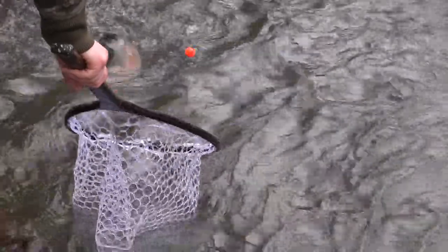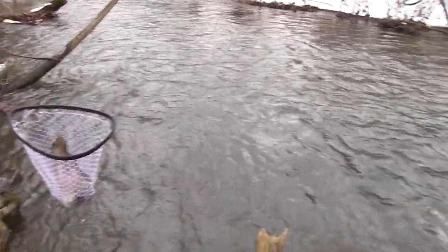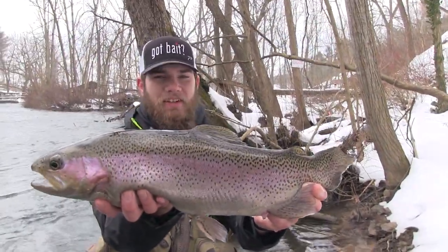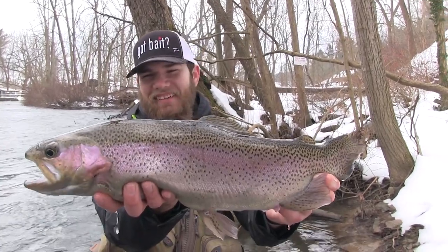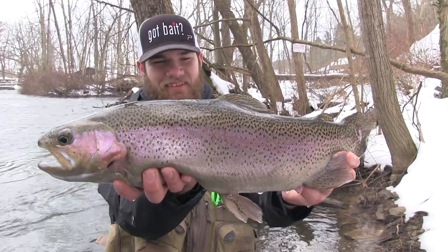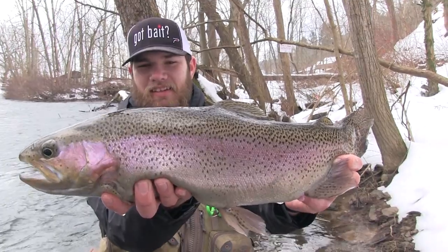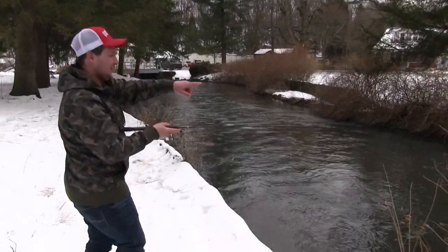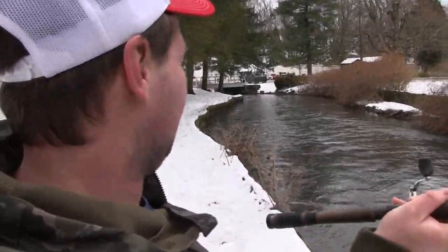Oh, he's so fat. He's coming. There he is. Yeah, look at that belly on him. Check out the belly on this rainbow. Probably would have been about as long as that brown I caught if it still had its tail on it. But man, it's a really nice rainbow. Crushed it out there.